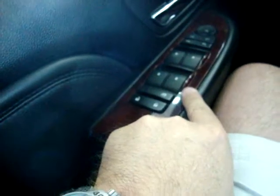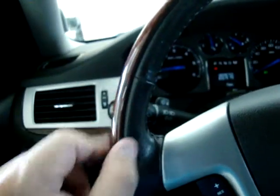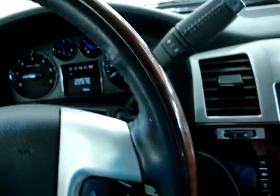Alright, we got wood trimming all around the power windows, all around the instrument panel, also on the steering wheel. The steering wheel has not only its leather wrap, but also has this wood trimming over here that looks really sharp. And I'll go around there nice and slow now, so you can see it's in great shape without any burn holes, cuts, tears, or cracks on the wood.